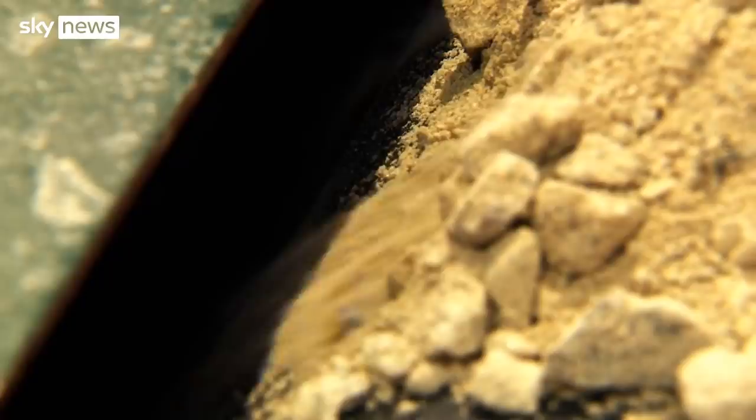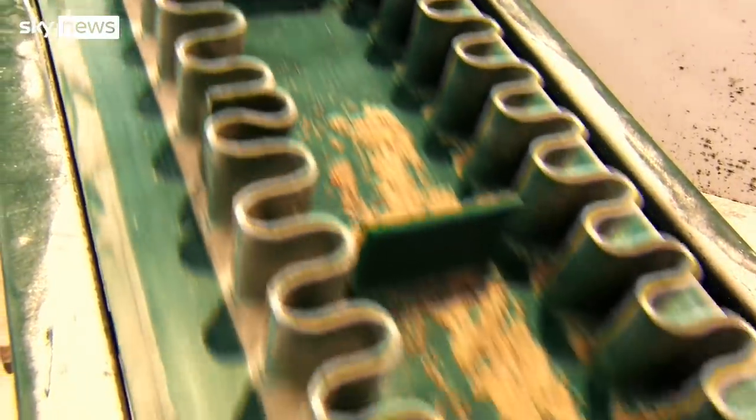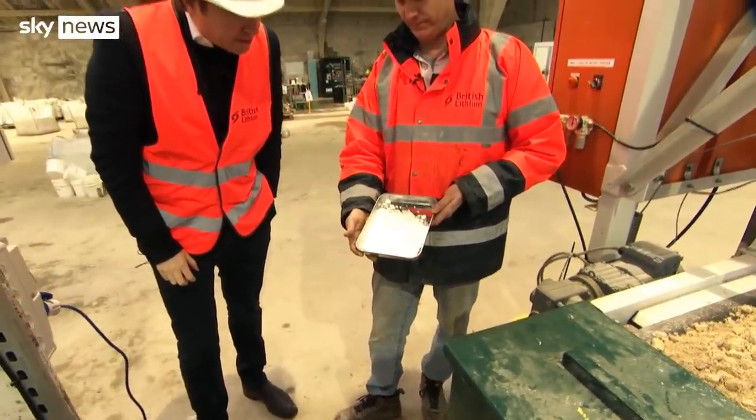The starting process is we take the crushed rock, which we feed into the plant, and it goes up the conveyor belt. You've got this whole process. Processed up there. Yeah. It's all refined, and then this is it. This is the end product, the final lithium carbonate. So that's lithium carbonate. That's it there.